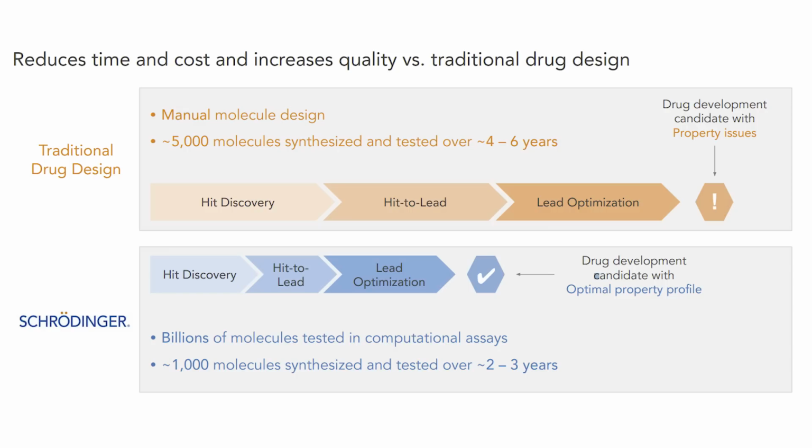Here on page 10, we can see the benefits of this process and their software. So typically, using manual molecule design, they synthesize 5,000 molecules over 4 to 6 years, which results in the drug development candidate having some property issues, which also means that the final drug could end up not meeting all of the requirements we saw earlier on in the video. However, using Schrodinger, billions of molecules are tested, and of those billions, roughly 1,000 will be synthesized and tested over 2 to 3 years. The final drug development candidates will have an optimal property profile that meets all requirements as well.